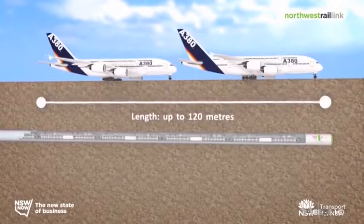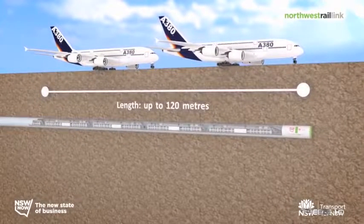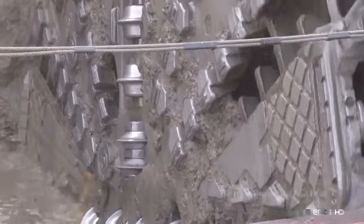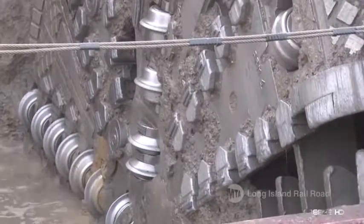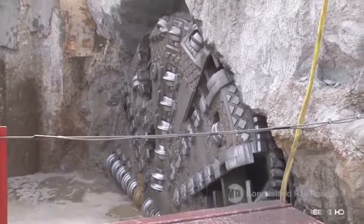These machines can be longer than 120 meters long, which is as long as 2 A380s combined. Capable of tunneling between 90 and 100 meters per week, TBMs are creating new routes for tomorrow's transportation.